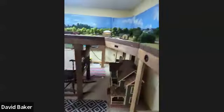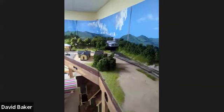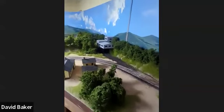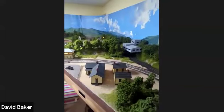The other one is, learn how to do a full corner without kinks. That's hard. That's really hard to do right. And I've messed that up a bunch myself.